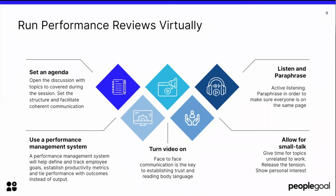Finally, it is more important than ever before to give some time and discuss things other than business, and release the stress that a performance evaluation is bringing, and at the same time show personal interest around issues that may worry the employee in a remote working environment.